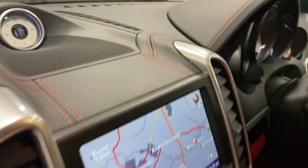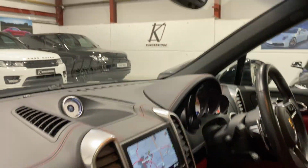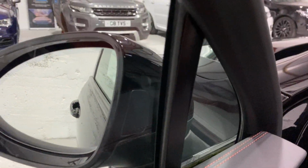Glove box with a Porsche book pack, and you've got the central compass and clock on this particular example, really nice. You've also got auto dimming rear view mirror on this, which isn't standard, and quite a rare option is you've got the blind spot assist.